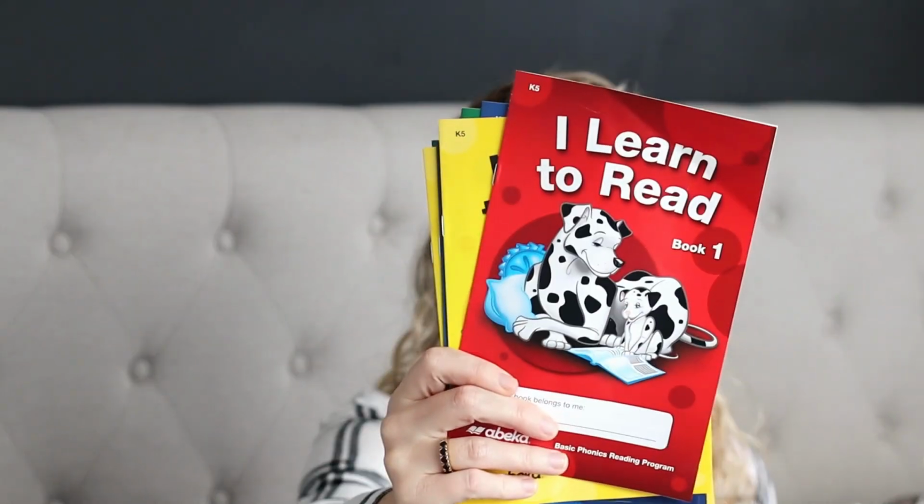So there's several of these, and they just advance and progress right along with everything, and it ties in very, very well with this book. So those two I'm using in conjunction. So that's kind of like the reading portion that we will do together. And then I will get her to do a few pages of this.